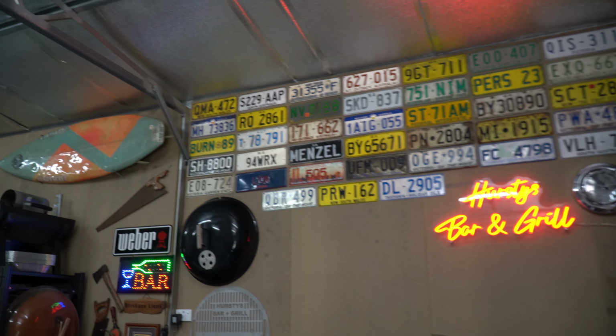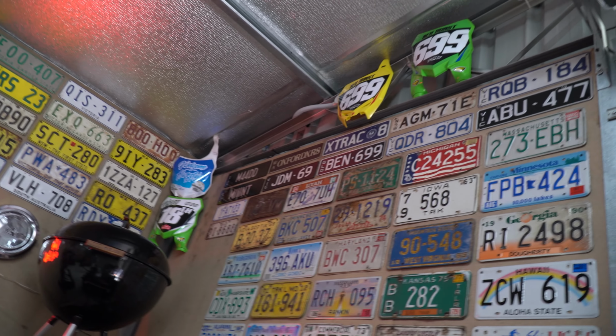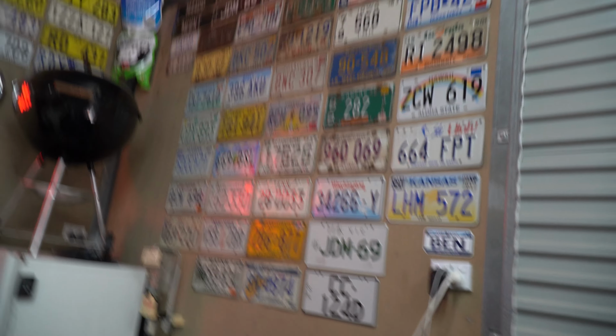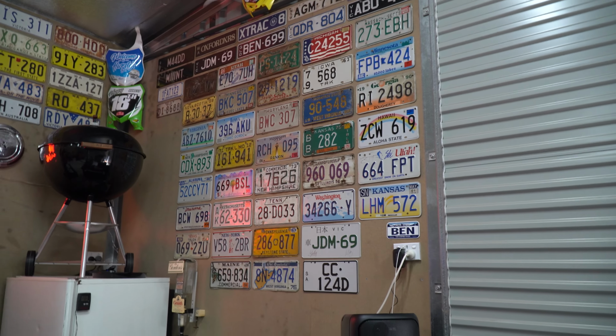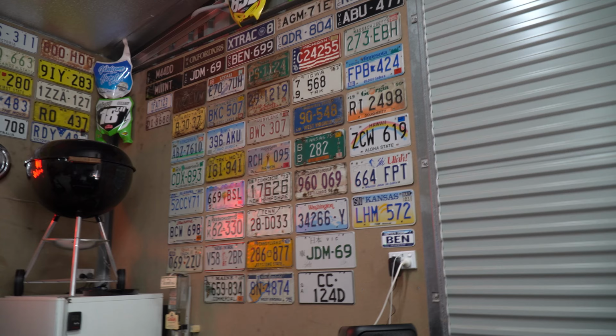Number plates, I've always liked collecting number plates, and I sort of had a few and then sort of grew from there. That's all the US plates, the Aussie ones over there, but they're pretty cool. Some of these US plates are super old, like I think the oldest is about 1958. It was 60s, 70s, all the way up until a lot of newer ones.